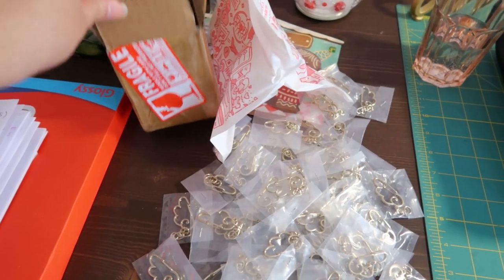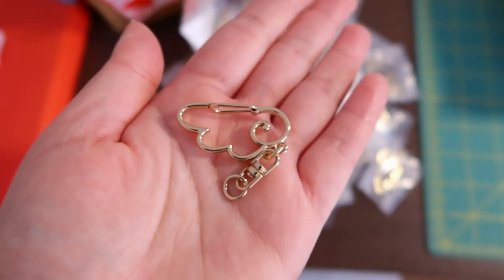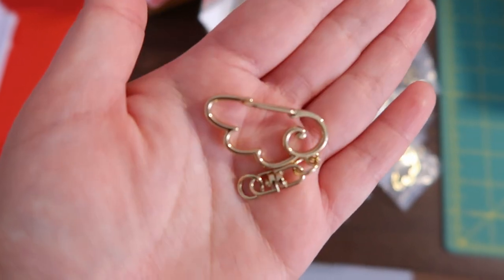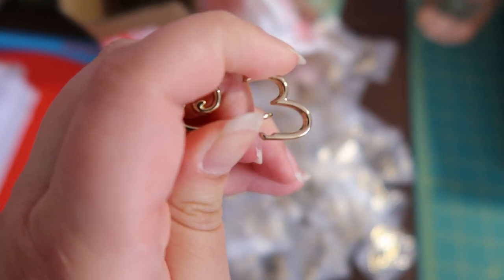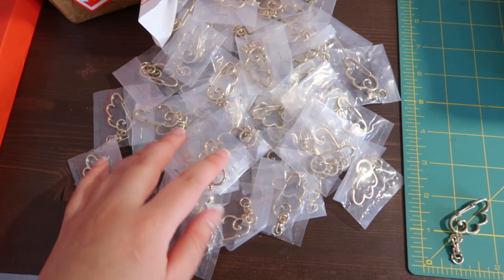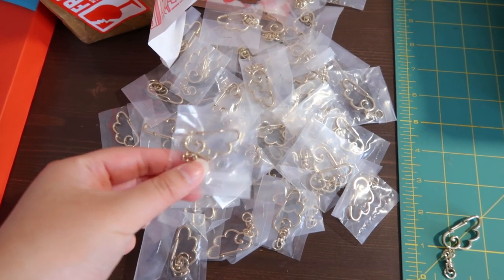I received this little box yesterday and it was full of these beautiful wing key clasps. I ordered these a while back. It's a lighter gold than what I'm used to, but it's still really beautiful. It opens from the top, like this. And there's 50 of them in total. I'm gonna have to double check them real quick to make sure they're okay so I can put them away.